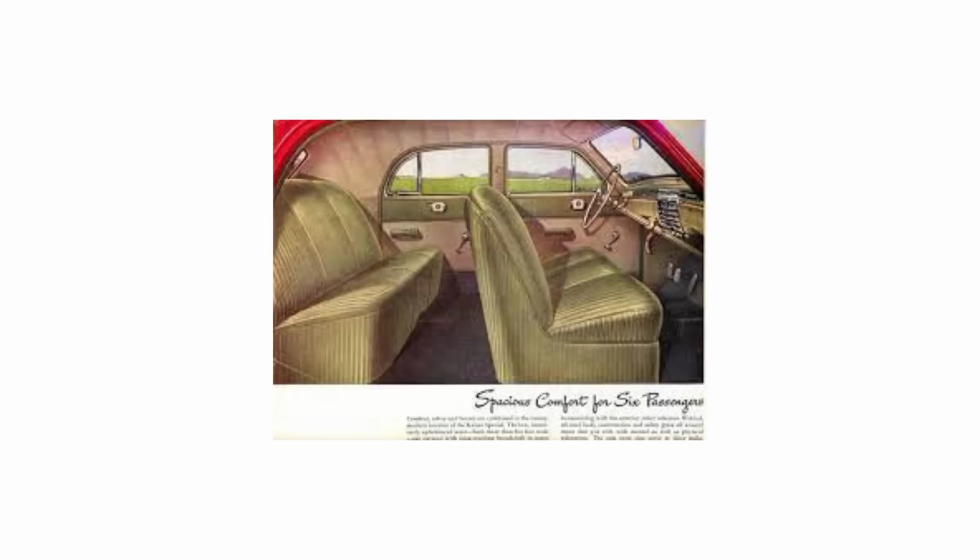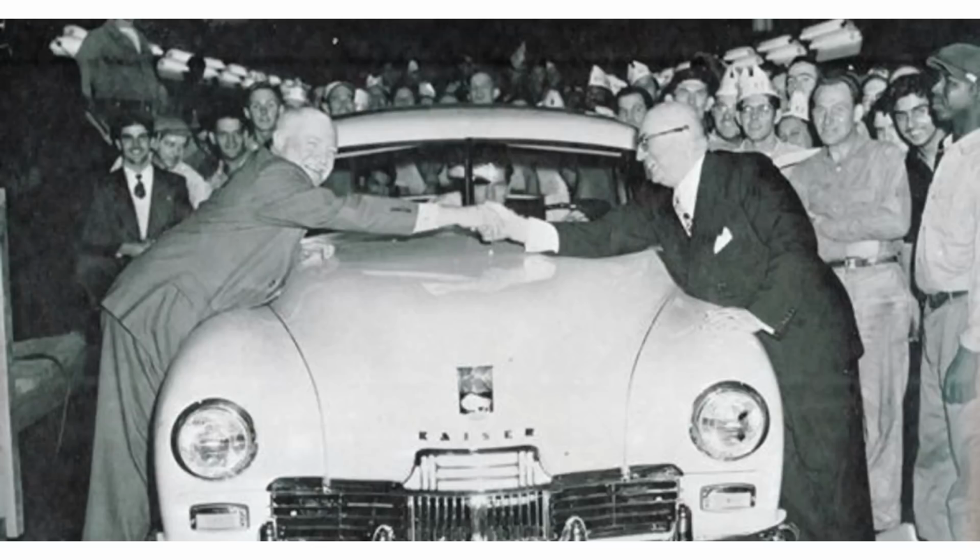So fun fact, they started production in June of 1946. By the end of the 1946 year, they made 11,000 cars. By the end of 1948, so in 2 years, they sold 300,000 cars.